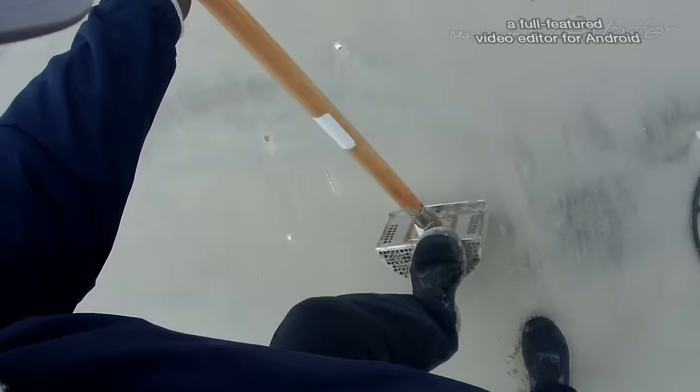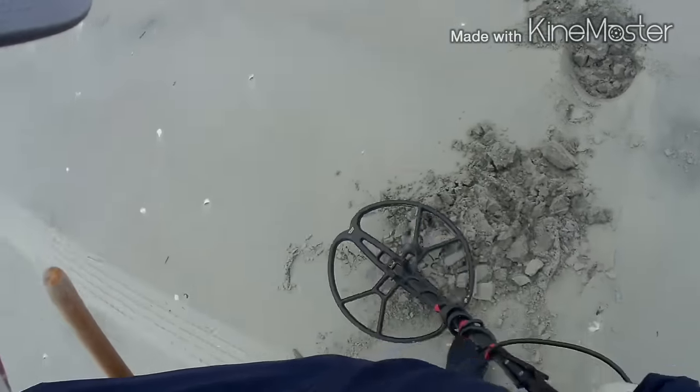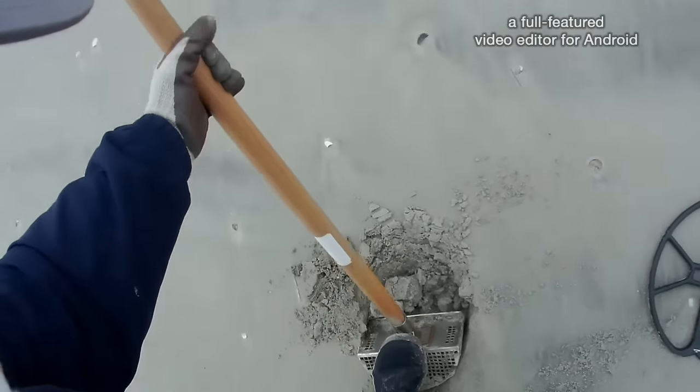Let's see what we got. One scoop. Yep. See, I knocked it on its side. So that's what you gotta be so careful of. Because in the sand, you'll knock a target on its side in a heartbeat.